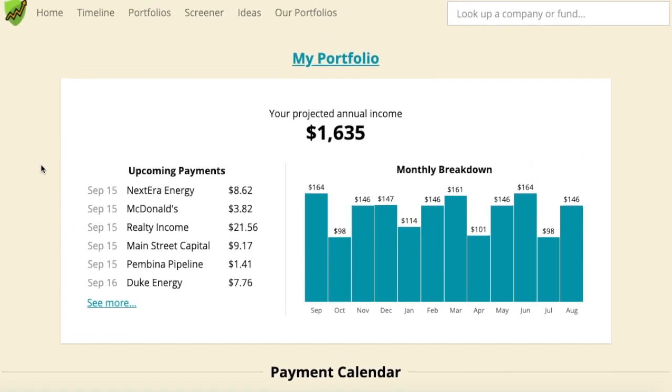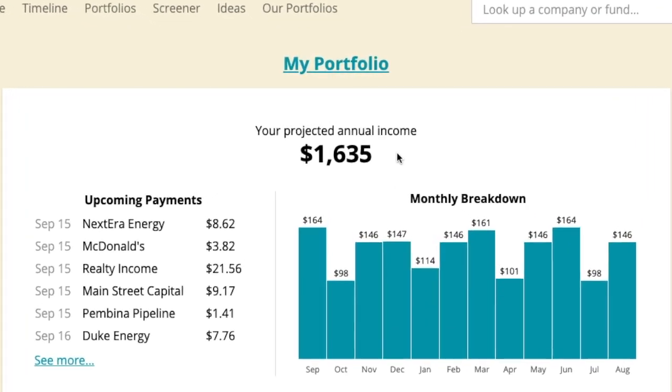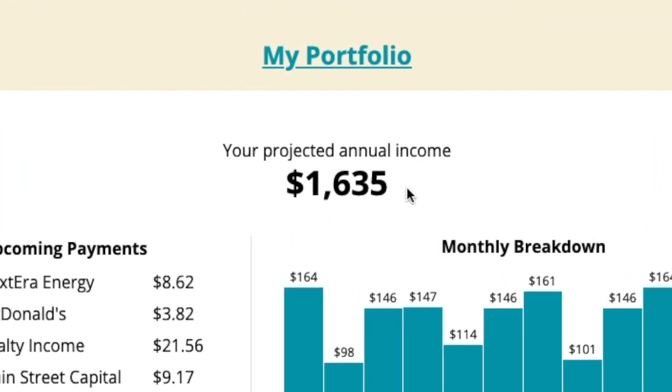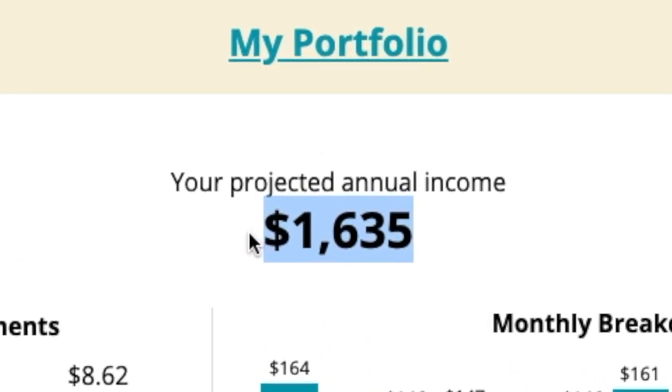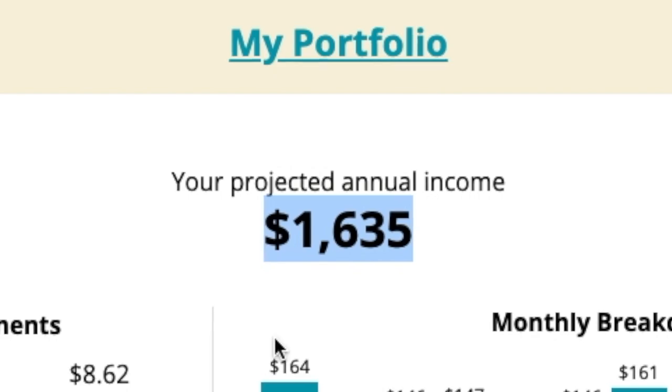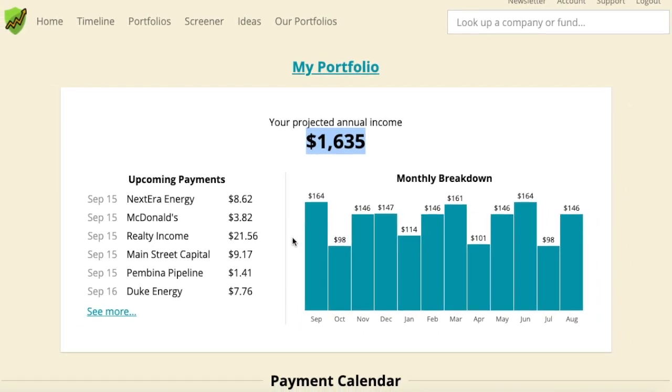Now, if we look here, guys, at my annual dividends, this is the first way that I actually make money in this portfolio. I am making $1,635 annually just from the investments that I have in my portfolio. And as we can tell here, in the month of September, I'm expecting $164 in dividends, October $98, November $146, December $147, January $114, and so on from there. A lot of companies pay out their dividends on a quarterly basis, and that's the reason why we're seeing a big fluctuation here.